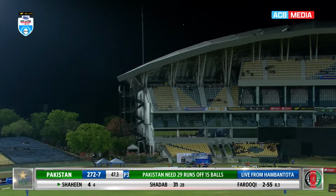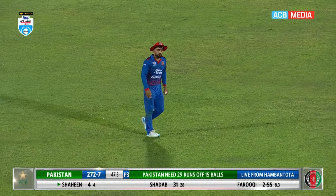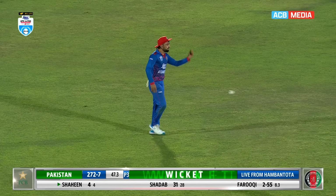There go those levers. But he hasn't got hold of it. Yay! The catch is taken. It's Rashid Khan who keeps a cool head at wide mid-wicket. And that is exactly what Afghanistan wanted, exactly what Pakistan did not. Pace off. Longer boundaries, not many have been able to clear the boundary line. And that's where Shaheen Shah Afridi faltered, not the fielder, not the bowler. Shaheen Afridi goes out after making 4, Pakistan are 272 for 8.